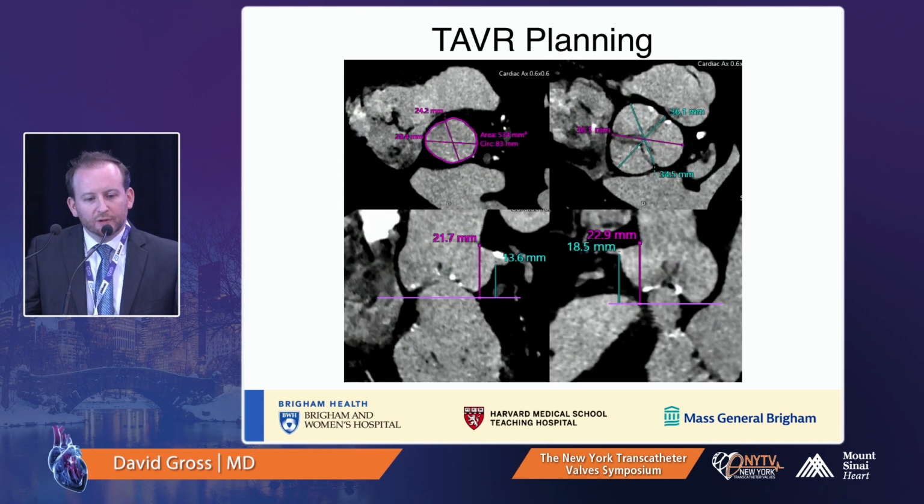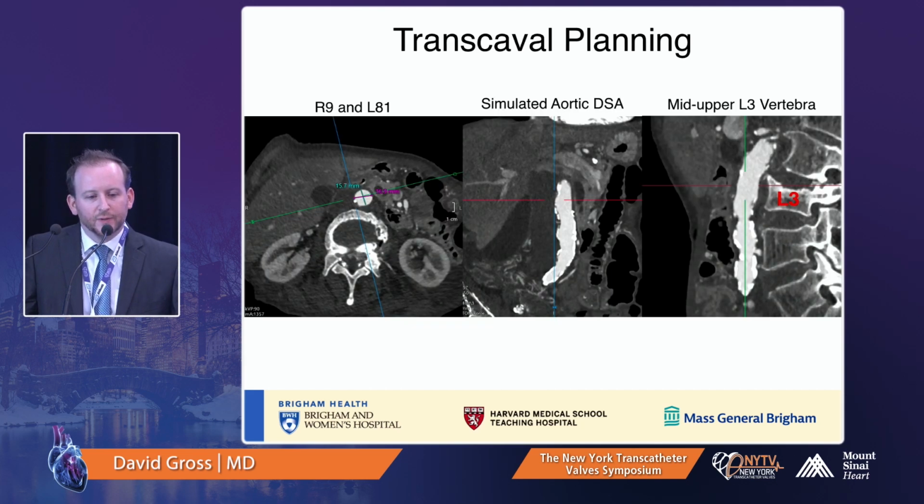With this, we have measurements here for an area of 534, so we chose an Edwards 26 for him. The sinuses are pretty large. His coronary heights and his sinus STJ heights are fair. And then we do our transcaval planning using the endovascular program in Vitrea, which is the program that we've chosen.